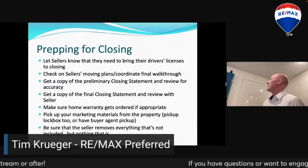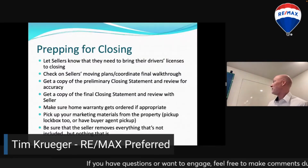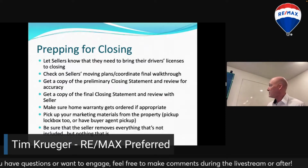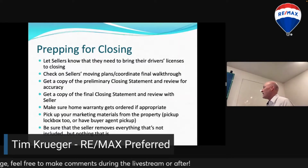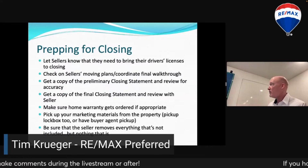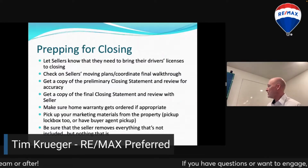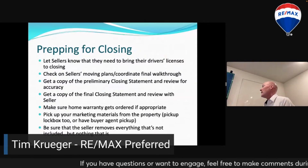Okay, prepping for closing. Let sellers know some of the basics, because again, they don't do this every month, every year. Let sellers know that they need to bring their driver's licenses to closing. Check on the seller's moving plans. Coordinate the final walkthrough. When are they going to be moved out? Get a copy of the prelim closing statement and review that. Get a copy of the final closing statement.